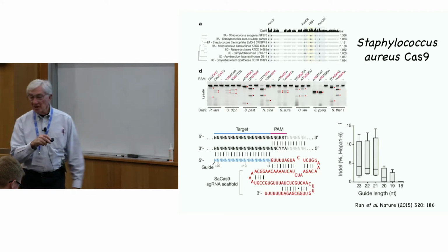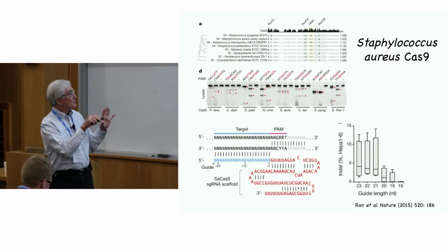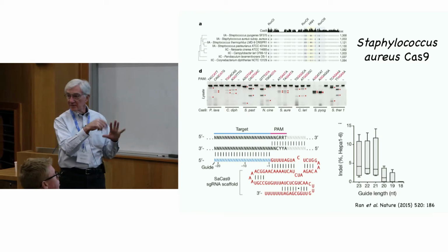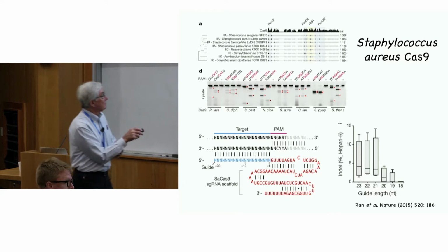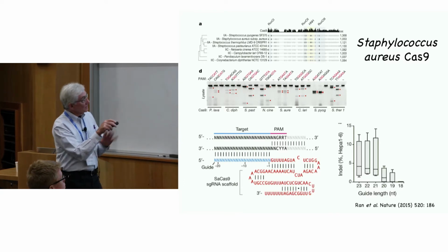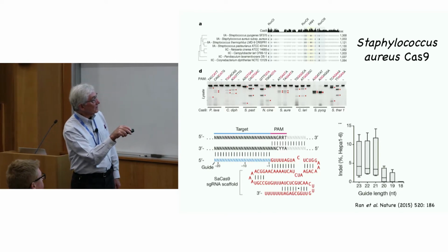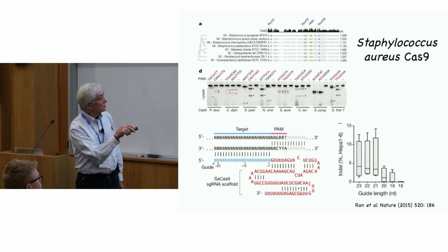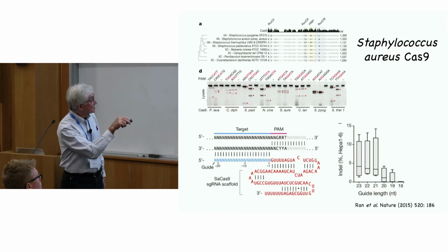But the Zhang lab isolated CRISPR RNAs and tracer RNAs, and made themselves a single guide RNA in the way that the Doudna and Charpentier labs had made a single guide RNA for the strep pyogenes system. They found that you needed a guide length that's a little bit bigger. The pyogenes system works quite well with a 20 nucleotide guide sequence. The Staph aureus system likes something that's a little bit longer, the guide sequence itself a little bit longer, attached to this framework.